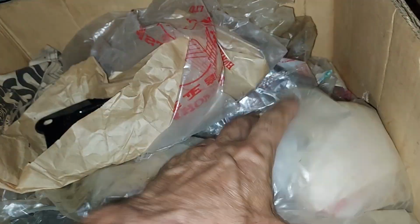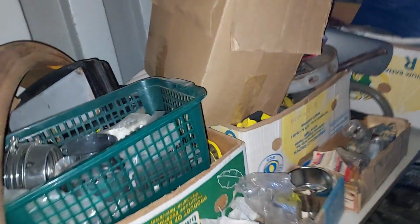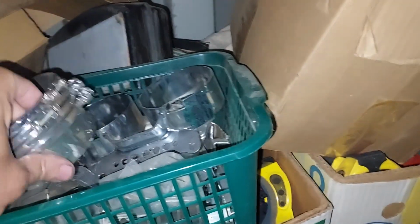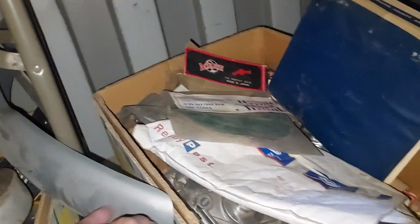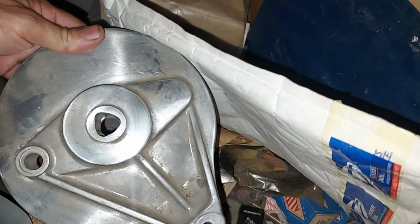New old stock Honda parts. You just gotta dig and look and see what's what. Because I don't think anyone knows until you find it. You gotta know what you're looking for, because you don't know what this fits. That's the problem. There's parts everywhere that someone's looking for, but you don't know what it is. How do you advertise how to sell it?